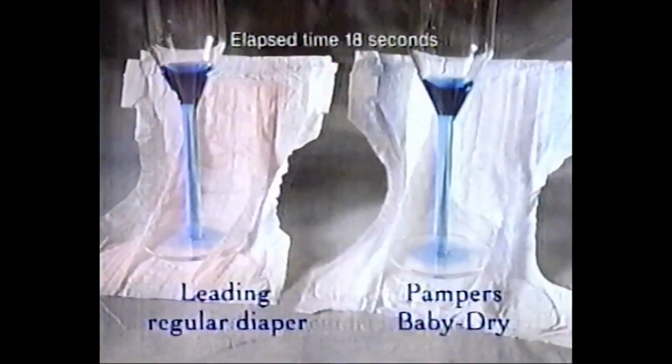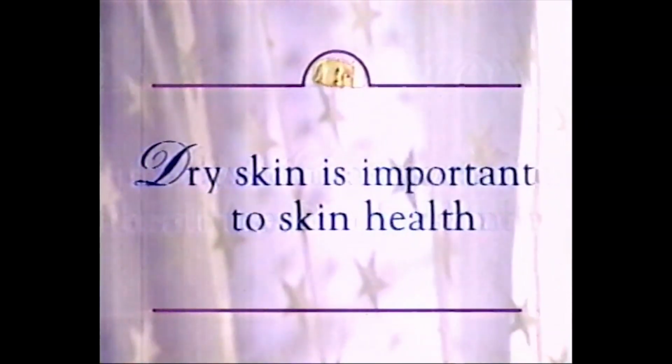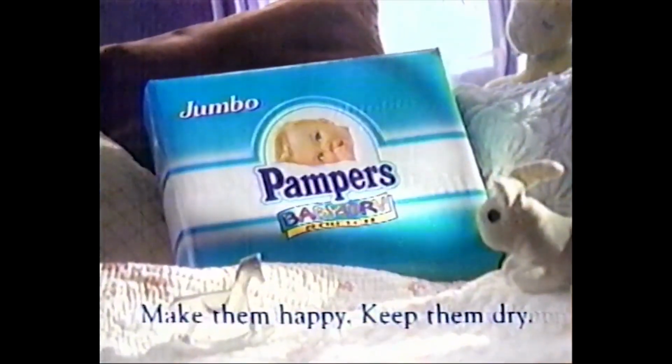Every night when you put her to bed, you know she has a long night ahead of her. The last thing you want waking her up is clammy skin. That's why there's Pampers Baby Dry. Its special Baby Dry layer absorbs faster than the leading regular diaper, and Pampers helps your baby's skin feel dry, even in the morning. Hospitals know dry skin is important to skin health, and 81% of them use Pampers. Make them happy. Keep them dry. Pampers Baby Dry.